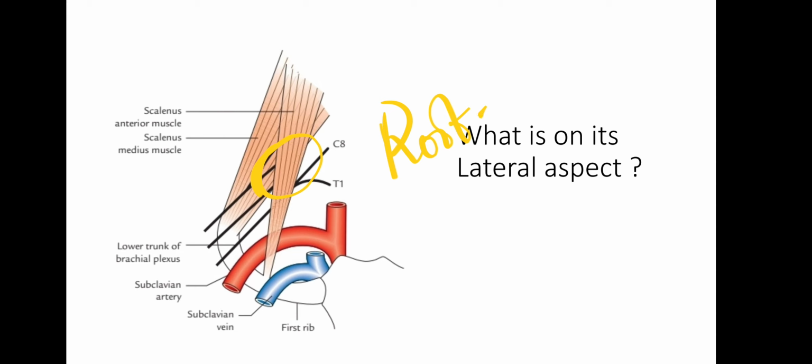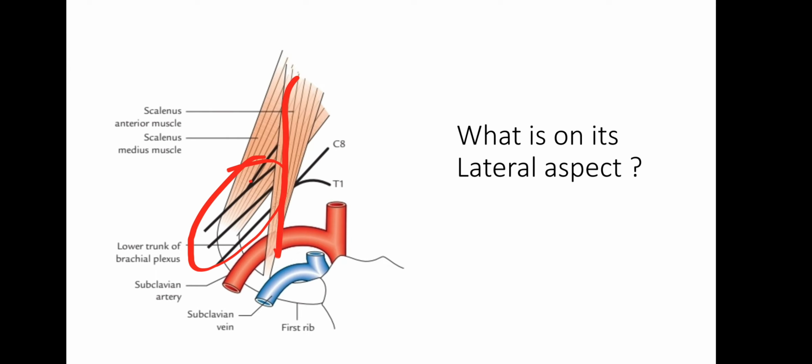While the roots of the brachial plexus are lying posterior to the scalenus anterior, the trunks will be seen emerging from the lateral border of the scalenus anterior muscle. Yes or no? While the roots are seen posterior, the trunks are seen on the lateral border of the scalenus anterior muscle. Okay, so we have the subclavian artery also seen lying posterior to the scalenus anterior muscle.